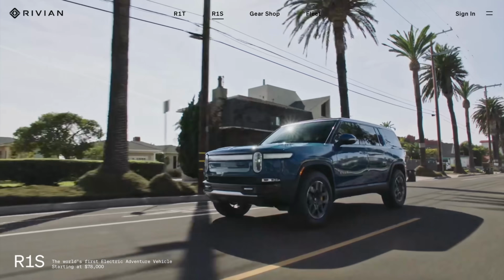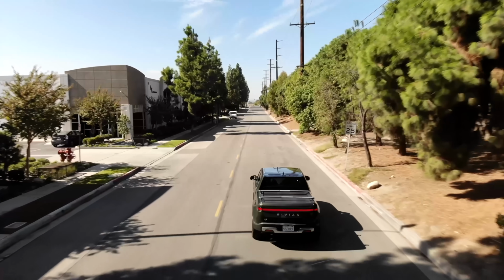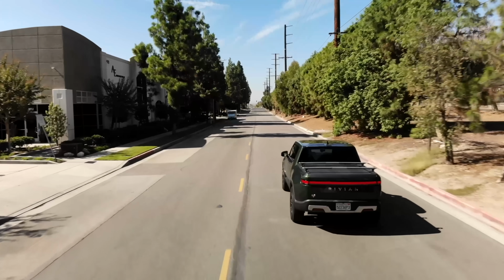Both have a lot of incredible features and appear to be very well built, but at the end of the day, they're going to have growing pains. Today, I'm going to get into all the issues I've had with my Rivian R1T in the first 2,000 miles of driving, so let's get into it.